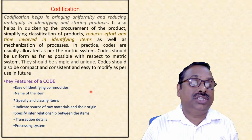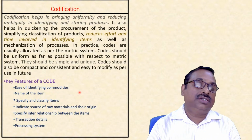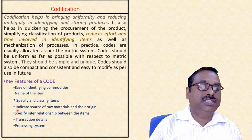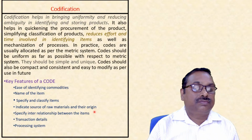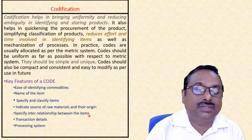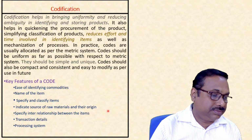So there are some features of a code. Ease of identifying the commodity, obviously, then the name of the item. Next, specify and classify items. Indicate the source of raw materials and the origin. Specify interrelationship between the items, transaction details, and processing systems.